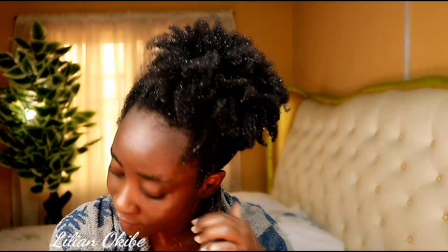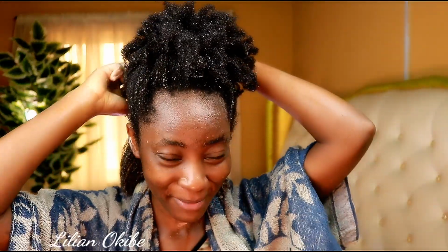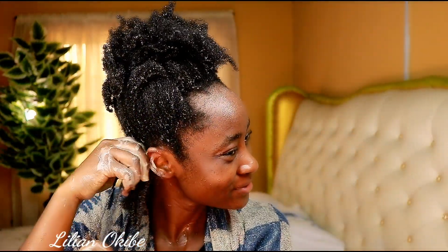I also hear that this is very good for the skin, so you can apply it on your skin too, like on your face. I did not add anything to my mixture, no extra things. I just used the apple cider vinegar and the clay, because I'm using this for the first time. I just want to see how it will work alone before I add any other thing. So far I'm enjoying the application process.